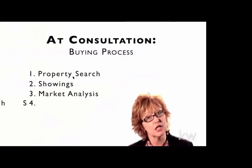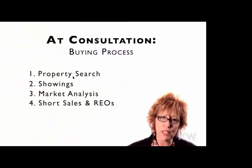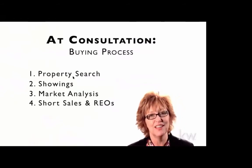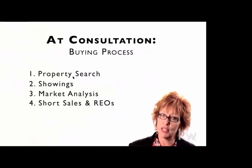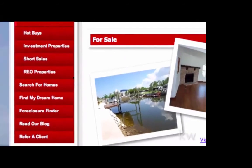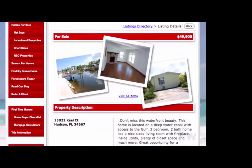Now, don't forget to talk about short sales and the time that it might take to make sure they truly understand what they're getting into. Also, REOs are very intriguing until they understand that they might take a little sweat equity in the end. So spend some time going over those two properties.